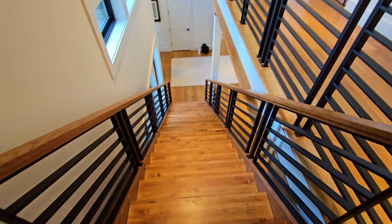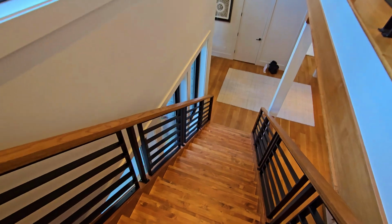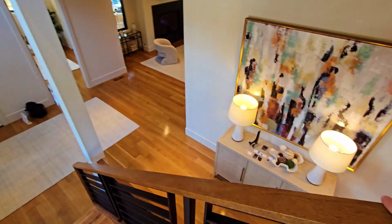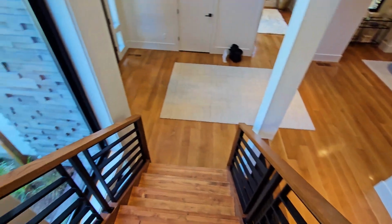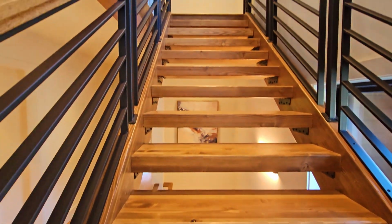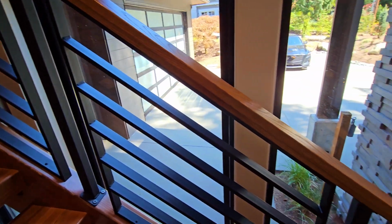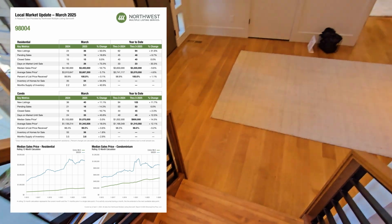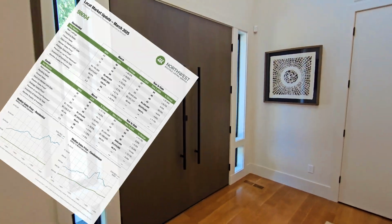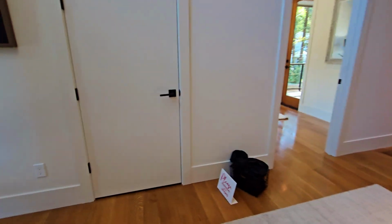And let's head downstairs so we can see the lower level. As we head down to the lower level, I've started to give a market update in my home tours so you, the viewer, can know what's happening in the real estate market for the homes you are touring with me. Diving into the data for Bellevue's 98004 zip code right now, it's absolutely fascinating. Looking at March 2025 compared to last year, we're seeing some really interesting trends emerge.